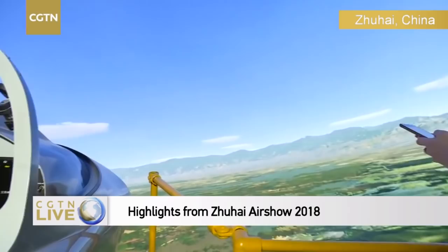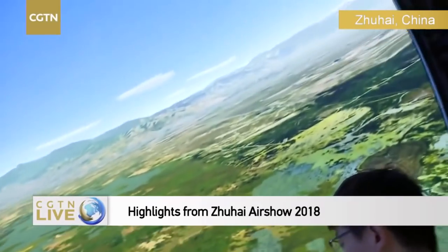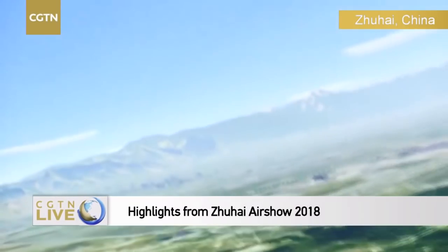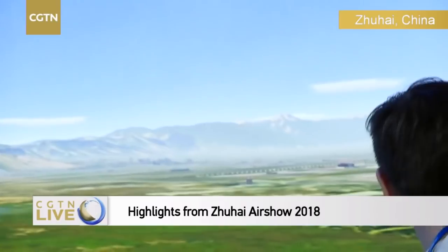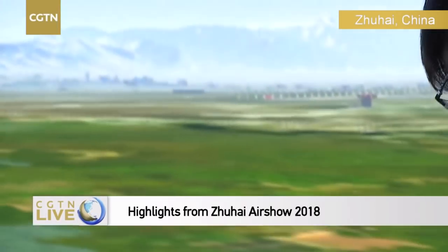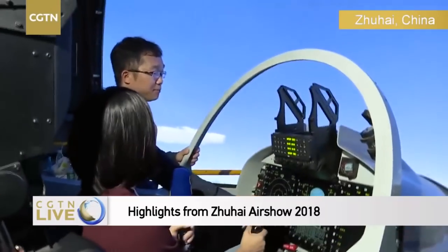So now you can see how difficult it is to drive a plane. So the airport is on my right hand. Maybe you cannot see it because I cannot see it. Okay, we're landing here. Okay, we should land on the airport, not on the field or mountains.